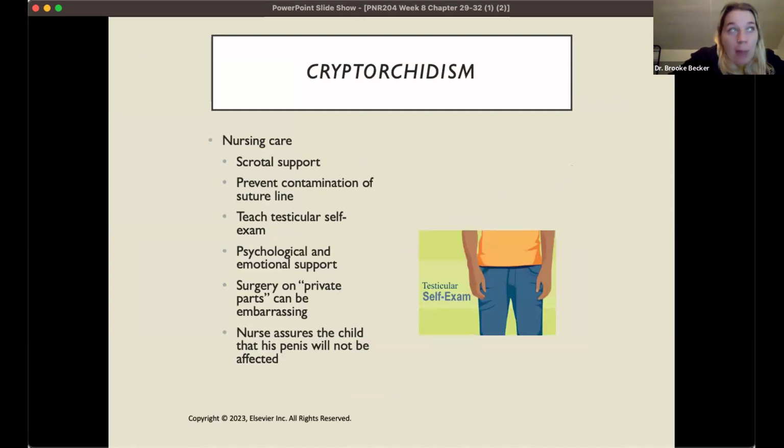So your nursing care post-operatively is going to be scrotal support, okay, and avoiding contamination of those sutures, right? Still in an area where they could be stooling in their diaper and getting contaminated. Teaching testicular self-exams when they get older, and physiological and emotional support, okay? Think about if you had to have surgery on your private area, that would be fairly embarrassing to you. And the nurse needs to also reassure that child that their penis will not be affected.